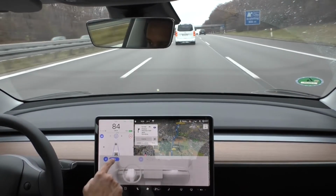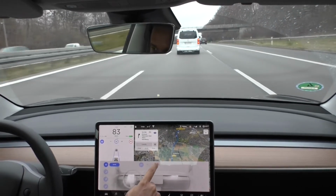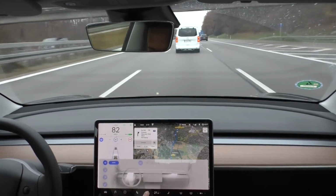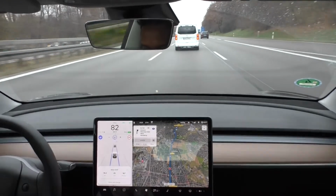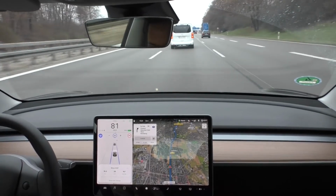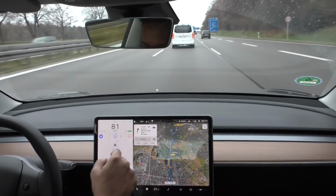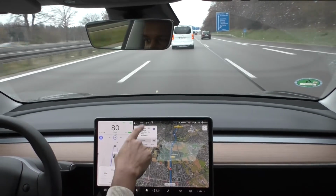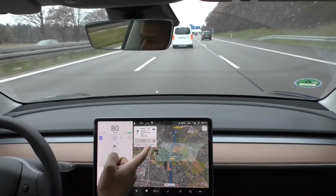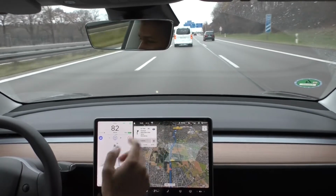Something else I should also talk about is my heater. So I am keeping my heater at auto. At the moment the fan speed is 4. I also have my driver seat heater on. I keep it at 1. Yes, the outside temperature is a bit higher now than when we started. It's 5 degrees Celsius. It's around 1:30. And yeah, it's quite gloomy today, as you can see.